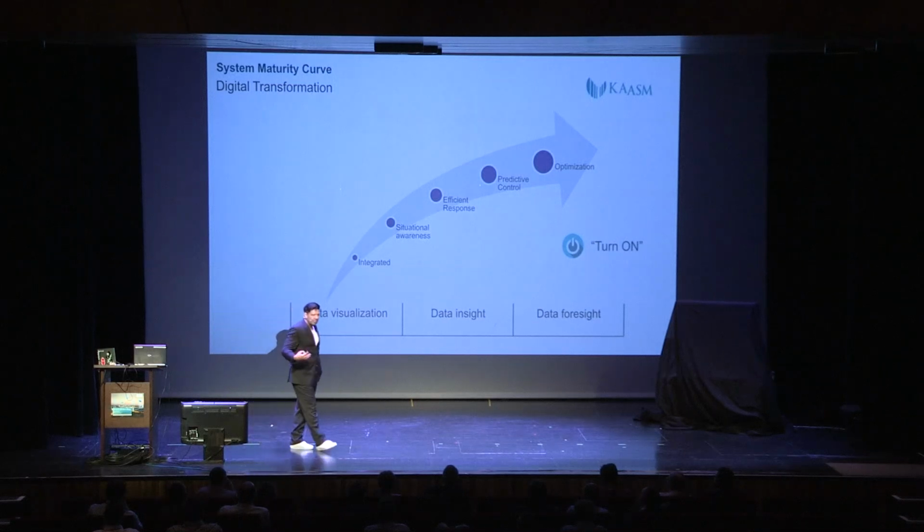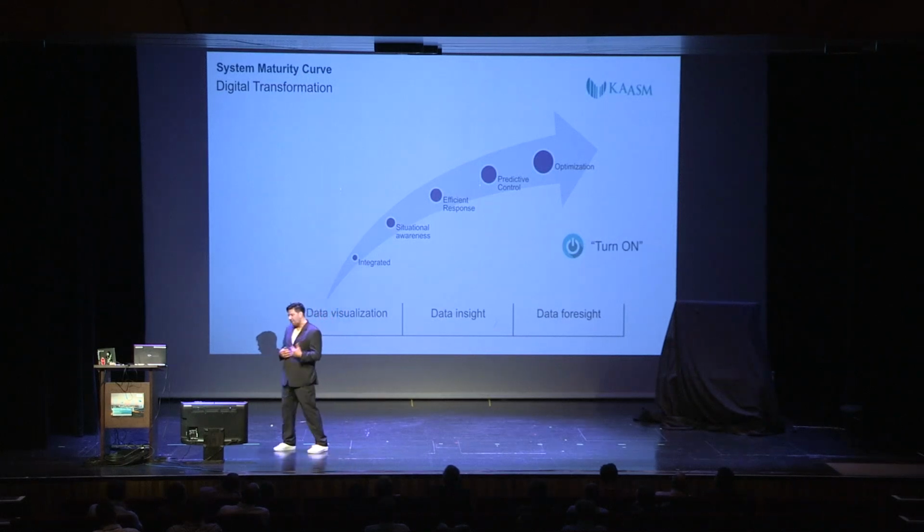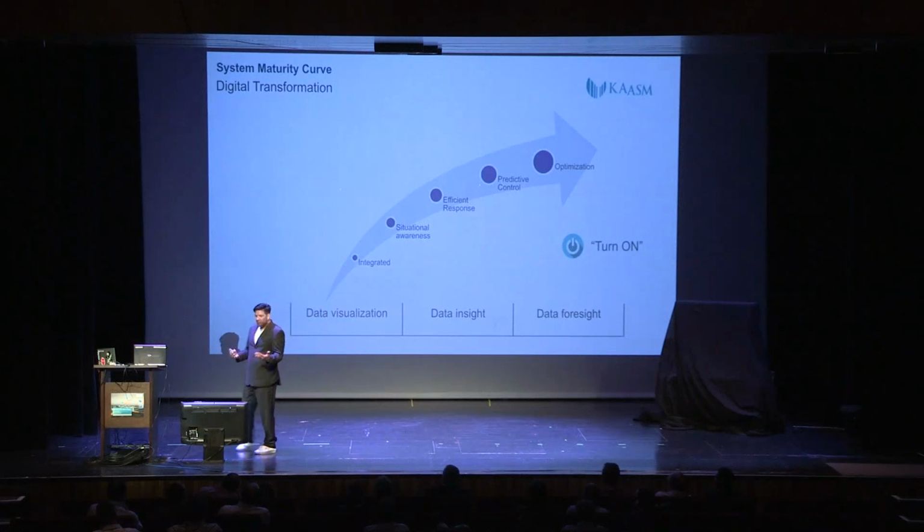Okay, so I'm not going to call it digitalization. I'm going to call it a digital transformation because it's a journey. Most people don't go from a level 1 to a level 4 overnight, right? So we got to really understand the different components of it and really what the business drivers are for what people are trying to accomplish.